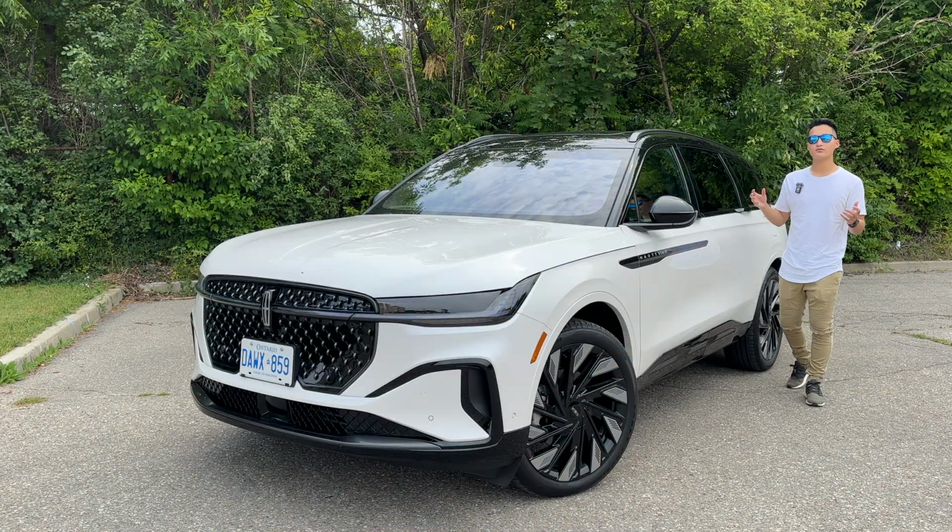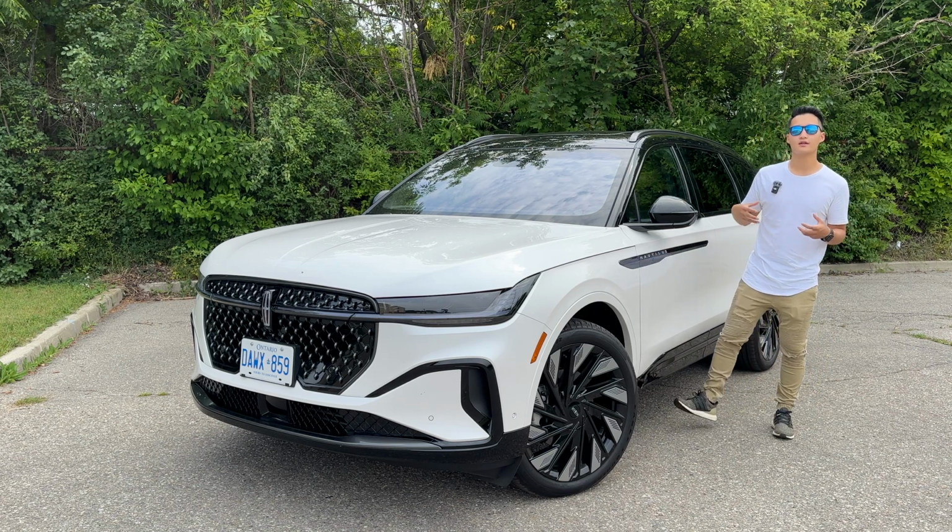Alright, before we head out on the road trip, let's talk a little bit about the pricing and the powertrain.